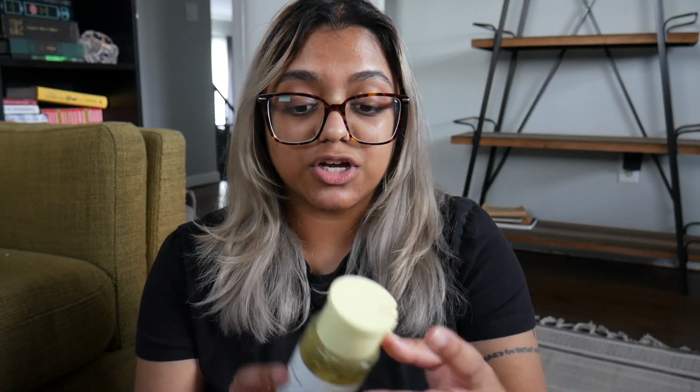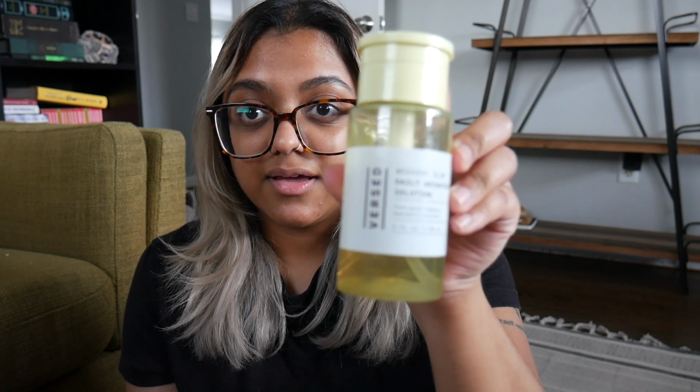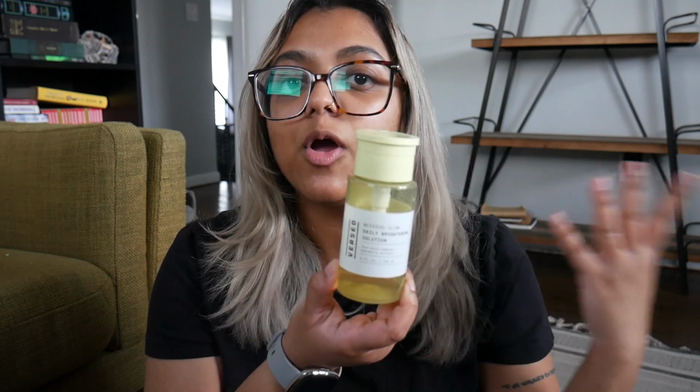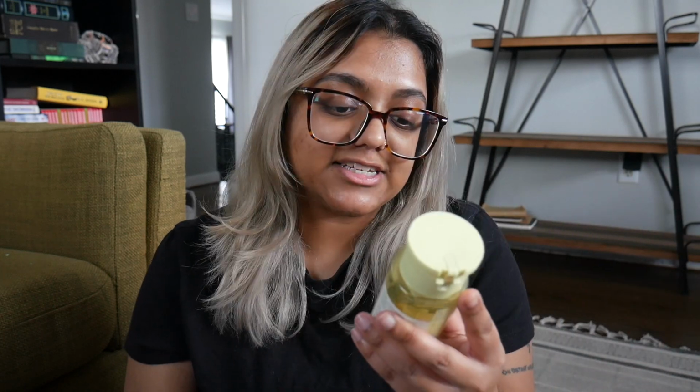and then instead of using the caffeine solution at night for under my eyes, I use a toner at night. And this is the toner that I use. Again, this is from Versed. This is the Weekend Glow Daily Brightening Solution. I would say over a year I've been using this. I just keep repurchasing this bottle, and it's really good.